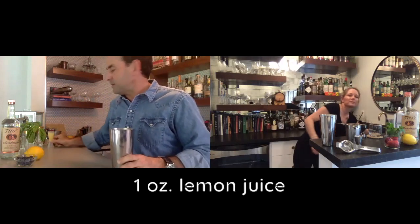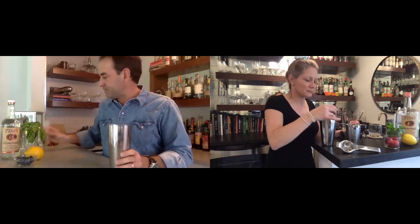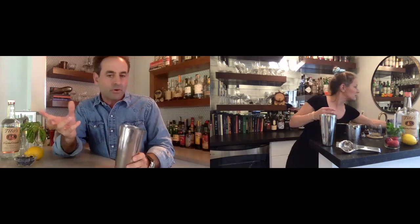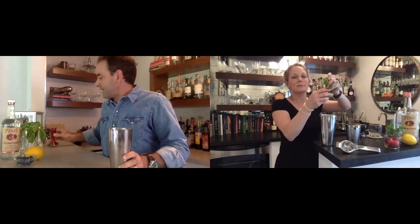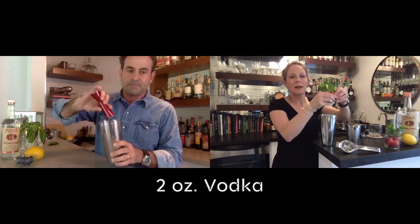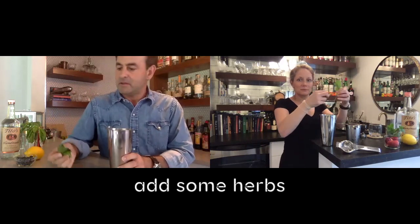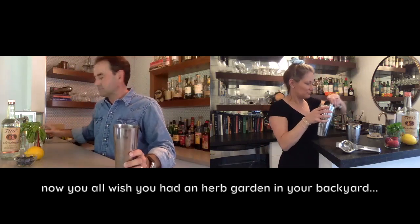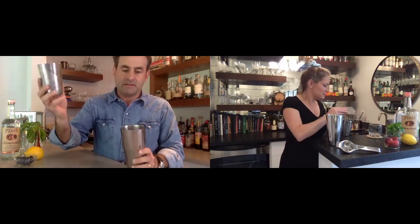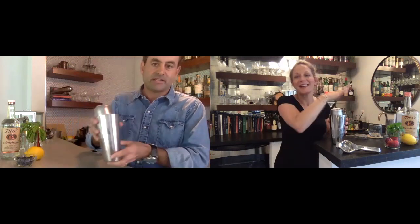Okay, so next up, we're using 1 ounce of lemon juice. Again, it's already prepared. Try to always use fresh lemon juice if you can. If you're in an emergency, certainly a store-bought lemon juice will work, but there's really nothing better than fresh citrus. So start with that, and then 2 ounces of vodka. Okay, let's get in our herbs also. And again, using fresh basil. You ready? We're ready. Add the ice. Make sure your shaker can is on nice and tight. 20 shakes.